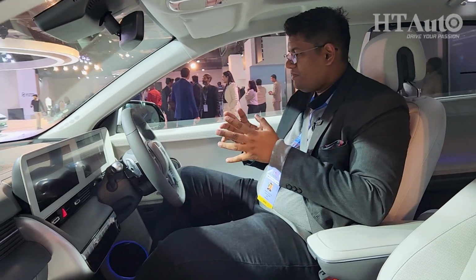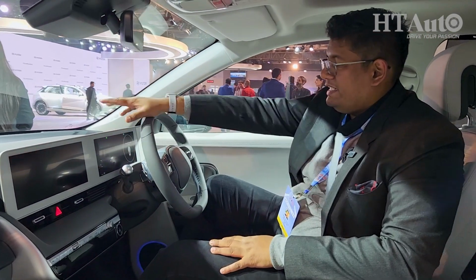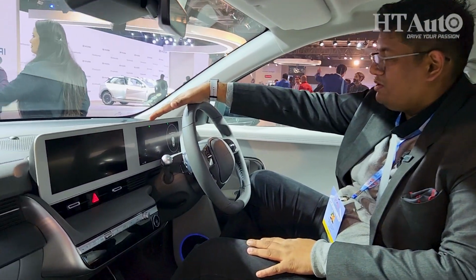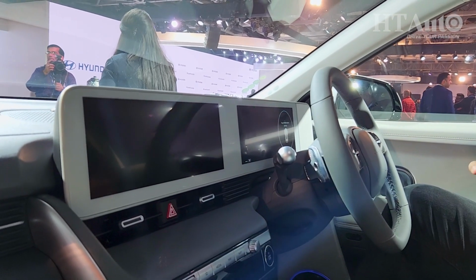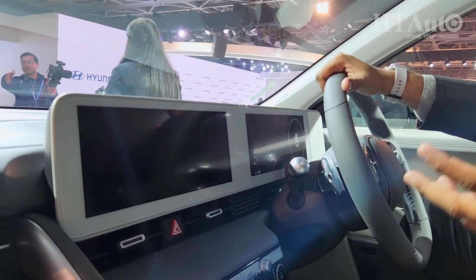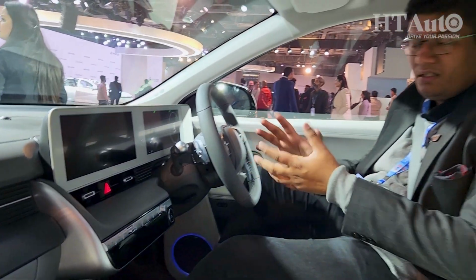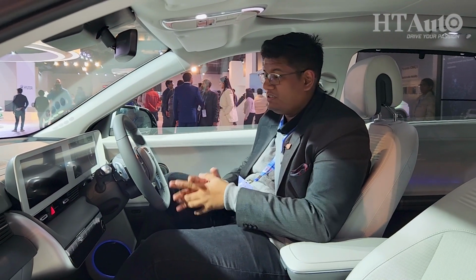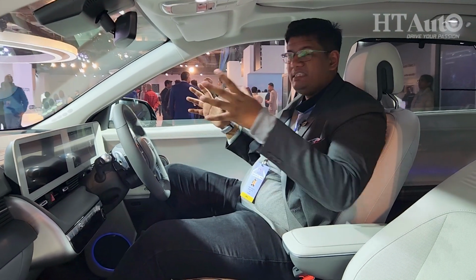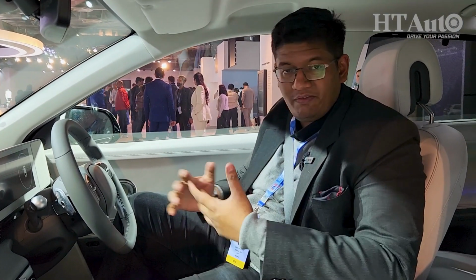Now, one of the first things that you do notice, of course, is the dual screens, 12.3 inch on each side. So one is, of course, a digital console. The other is the infotainment system. Now this particular car does not have it on, but you have an updated version of Hyundai's user interface. You also get Hyundai Blue Link Connect, which is the connected car technology, and that comes with over 75 features per se.